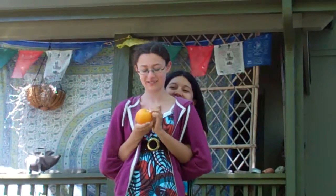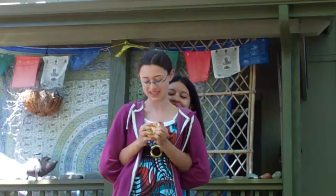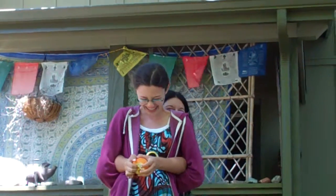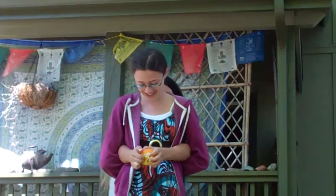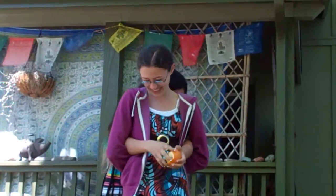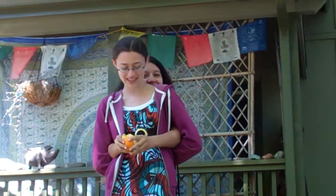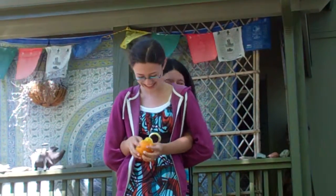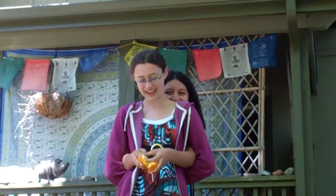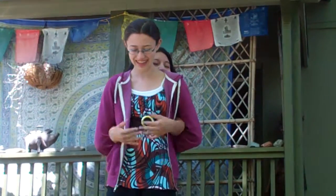So you try to dig your fingernails into the fruit and peel off the peel. It's best if you do it in one piece instead of ripping it into tiny pieces. But as you can see here, I just screwed myself in my eye. Oh my gosh, I missed the orange. It's easier to eat when it's small pieces like this. It's also easier to eat without the peel. I'm so sad. I feel so ashamed.